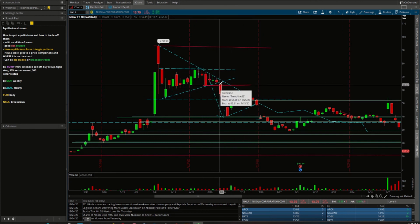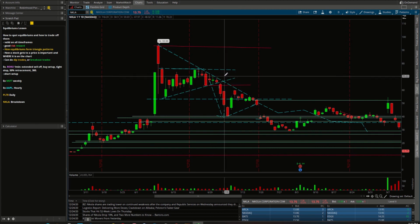Higher low, double top, higher low still, but then where did the higher lows start breaking down? Right underneath 63. That's your short setup. You can short Nikola, make money on the way down as it breaks the $63 a share support right here. You can put your tight stop above 69. I'd go with the stop above $70 a share.